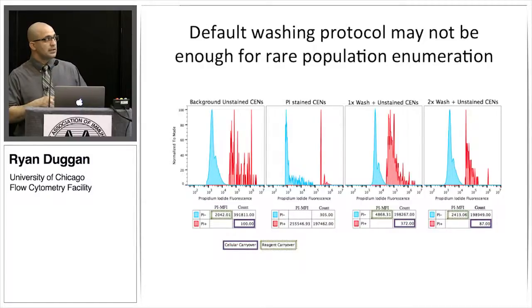In the first case, I run unlabeled, unstained CENs. So you can see we get this nice blue peak, but there still is some junk that comes up in the higher scale. These histograms, by the way, are normalized to the mode, so that's why even the rare events here are showing tall peaks, just so we could see them a little bit more easily. You can see here we get about 100 counts in our background. And then when I stain the CENs with PI, you can see we get a nice shift. These are bright, and now we have 200,000 events out there, and these guys are just debris or unlabeled events in the bottom.